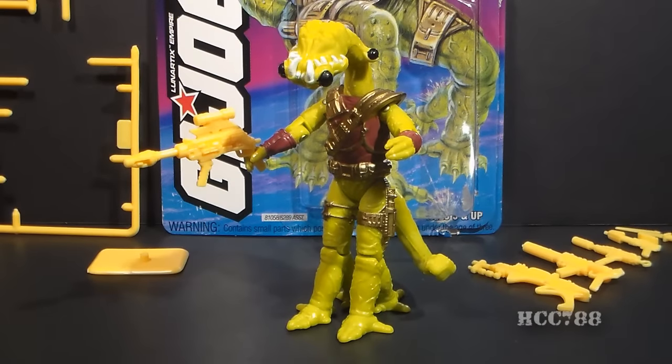This is Lobotomaxx, the Stellar Explorer released in 1994. This figure was only available in 1994. It could only be available in 1994 because the G.I. Joe toy line was canceled after that. None of the 94 figures were reissued for 1995.